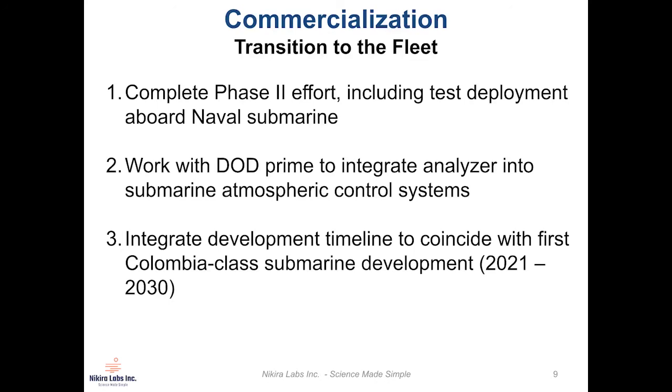And then we'd like to work with the DoD Prime to integrate the analyzer into the whole submarine atmospheric control system. This is just the monitor. This has to be fed back and increase the burner or change the amount of CO2 that's drawn down or something like that. Right now, our development timeline coincides extremely well with the development of the Columbia-class submarine, which is ongoing. So hopefully, if we're fortunate, we can get onto some of the later submarines.